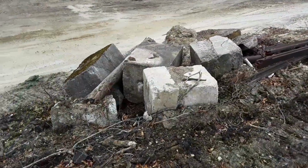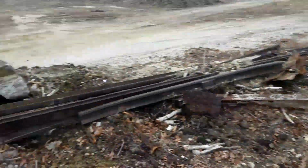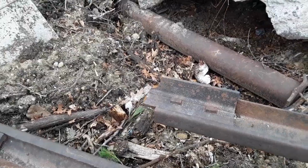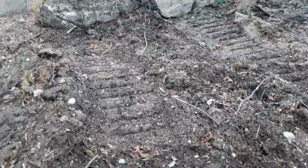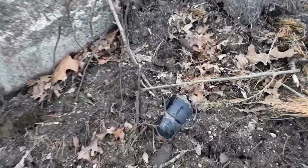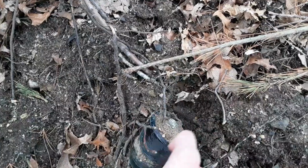And I continue walking here in place of the old one. It's a whole bunch of these square blocks of cement. I wonder what those were for back then. Here's a whole bunch of the old tracks that they're probably going to recycle. You can see they just simply broke and cut them all into pieces. I wonder what this I-beam was for, all twisted. That is part of an old telegraph line.